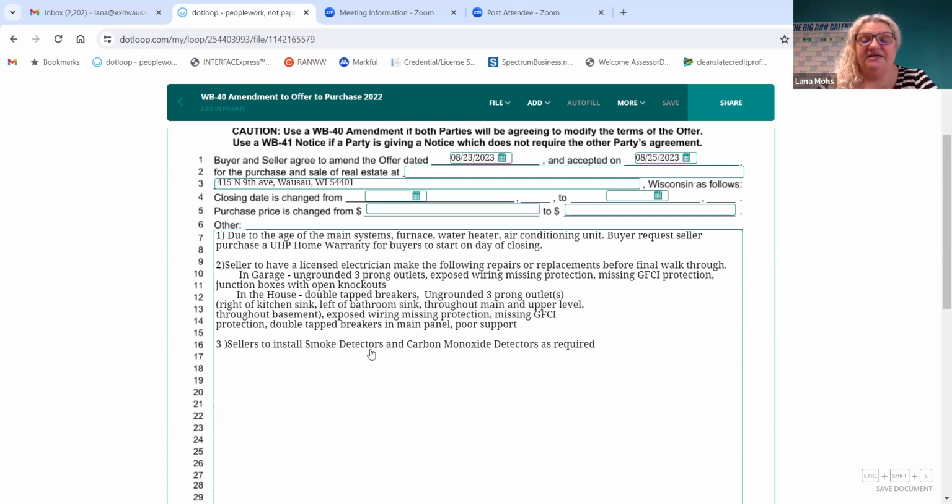Also with this, let's say that the electrician is really backed up. Maybe we can't get this done. So maybe then we would do a credit. So here's where I could do, we want a $3,000 credit to repair all electrical issues that were found. And we don't change the purchase price, because the purchase price is what we're paying for the house. But we go ahead and do a credit back to the buyers for maybe the electrical that can't be done at this current time because we don't have an electrician available.